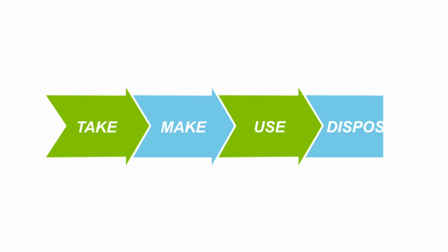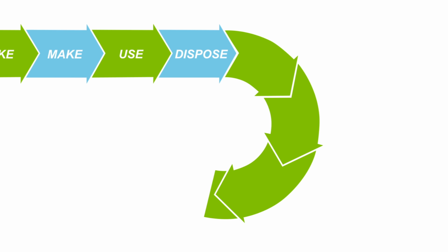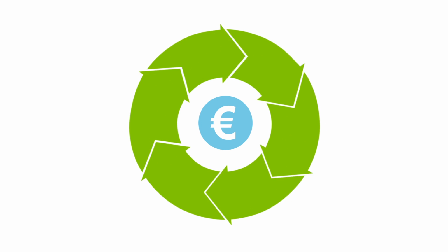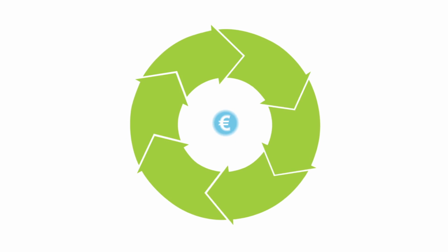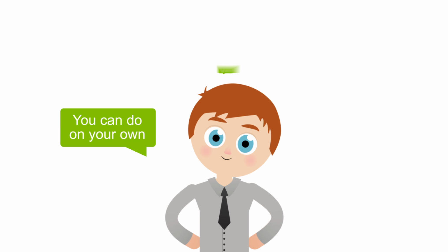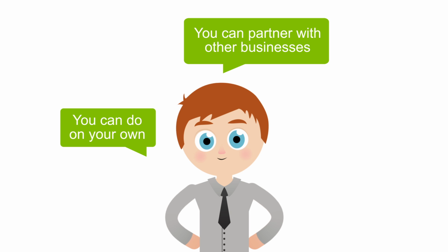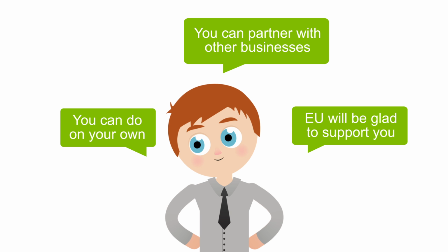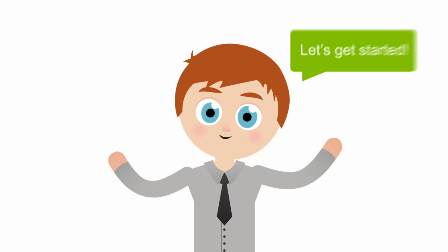In contrast to today's larger linear take, make, use, dispose economy, a circular economy represents a great opportunity to transition into a business model that will be more robust and resilient in the years to come. There are many initiatives that you can do on your own, other initiatives where you can partner with other businesses, and finally, there are many initiatives where the EU will be glad to support you. All what's left for you to do is to get started.